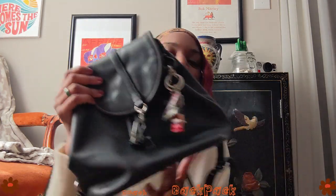It's all black, so it just goes with everything, and it's just for days where I don't want to have anything on my arms or hands. I want to be free-handed. And also with outfits where I need a bag but I don't really have a bag that matches, this goes with it. So I really like this bag. I love it.